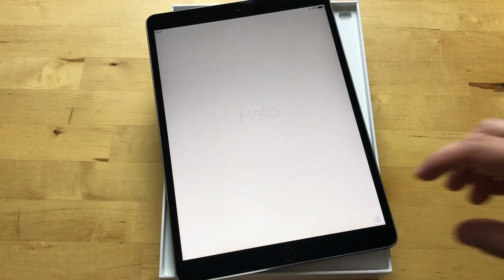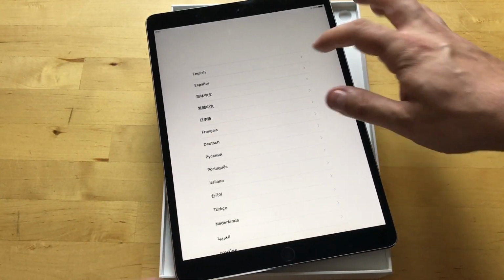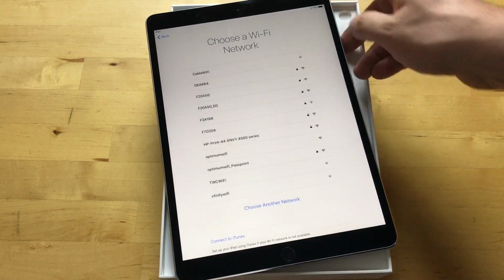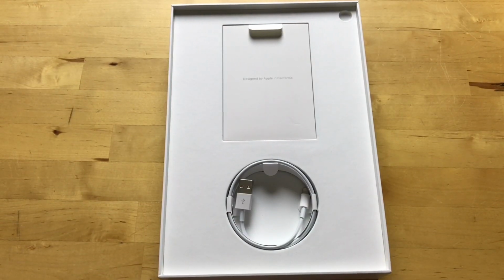So you can see that the screen looks nice. We're not too far into it just yet. It's fast. Choose a Wi-Fi network. Alright, so I'll do this and I'll come back. So while it's setting up my Apple ID, let's take a look at what else is in the box.